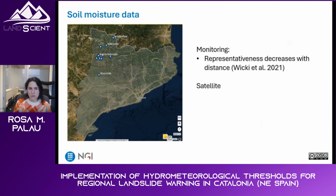Another option would have been using satellite soil moisture information, and we considered that, but we also thought, okay, we want to run this landslide early warning system operationally in real time. So what we need is to have this information in real time. And the case with satellite products is that most often they come with some time latency. So you don't have the soil moisture the day it is observed, but a few days after. And this is not interesting for us, as we wanted to have this in real time, operational.